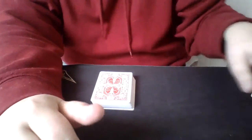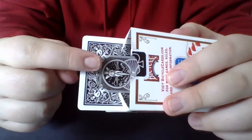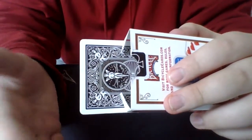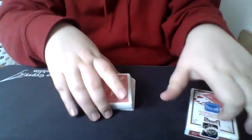For this trick, I can start by showing that I have one card in the box, and this is actually going to be a prediction card in case anything messes up, or a backup card. I'll leave that in the box right here.